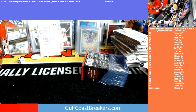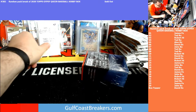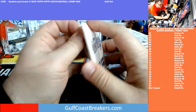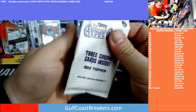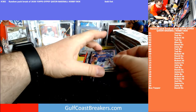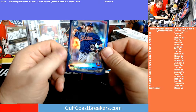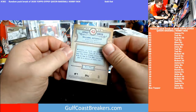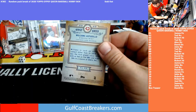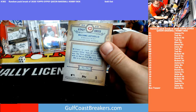Last pack. All right. Last one goes to David, the box topper. David E. See what we got here. What is it, blue? Stello, I don't know how to say that. Numbered out of 150. Twins.